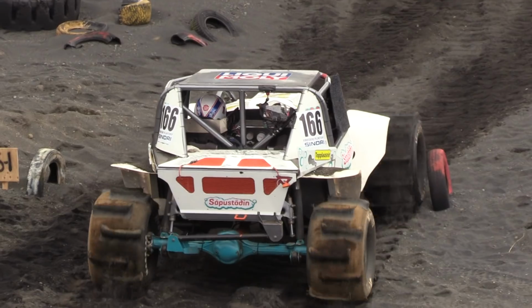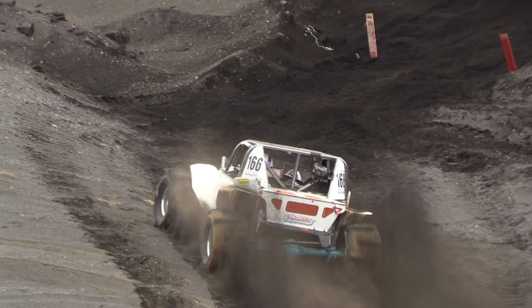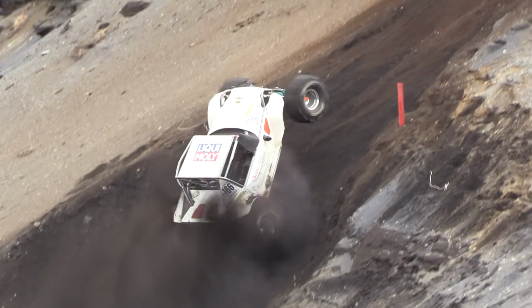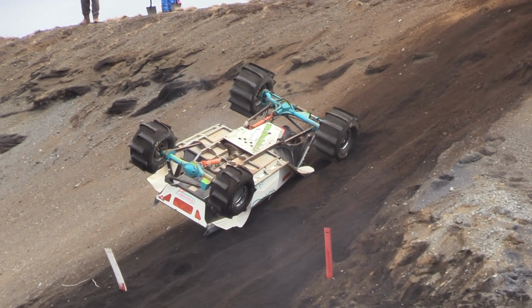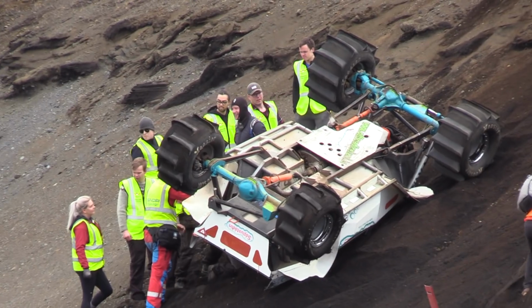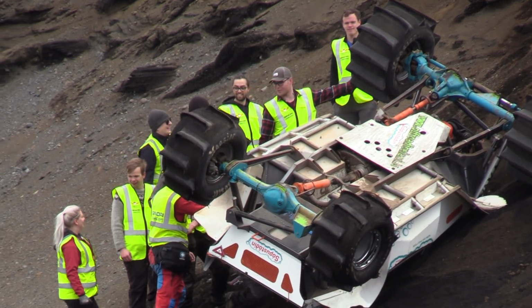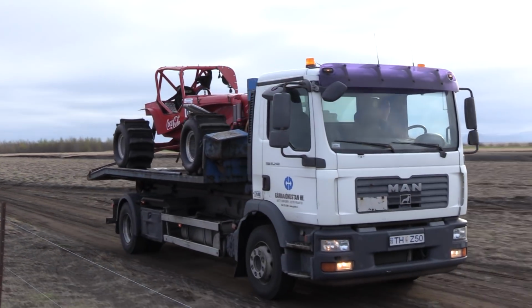Here is Freddie driving the soap, going for the first course. Let's see how he does. Easy does it here to begin with, and then he said he didn't want to embarrass himself, and that did not go well. Freddie rolling it in gate number 1. Let's see if his buddy Chris Harris can do better.